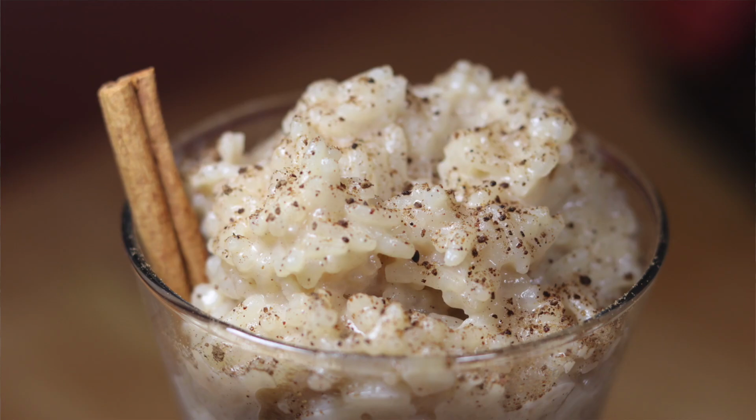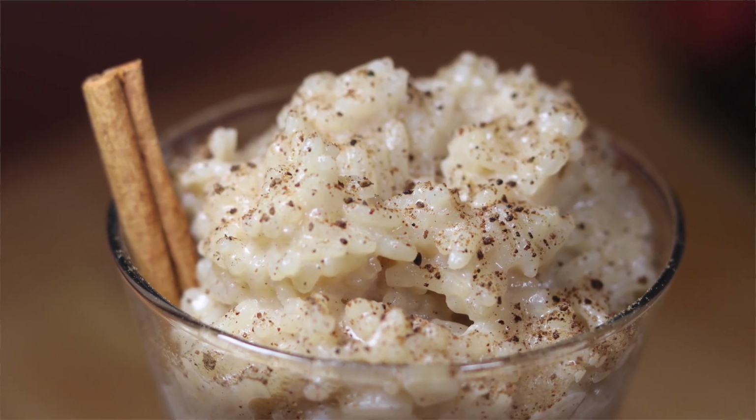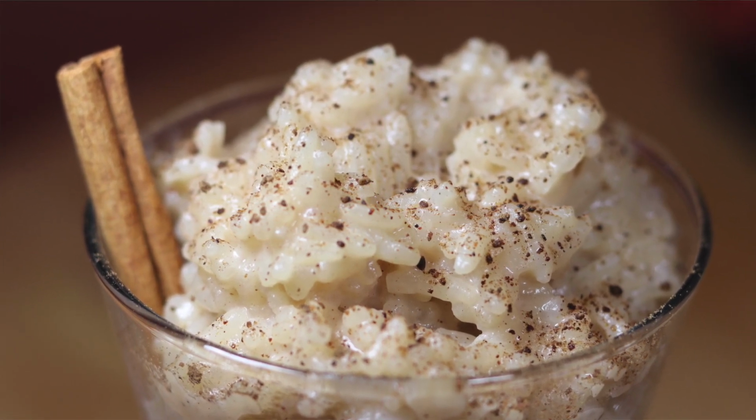Today is a perfect day to cozy up with some coconut rice pudding. It's not too sweet, it's not too cold, it's not too warm. It's a perfect temperature to cozy up and enjoy the rest of this day.